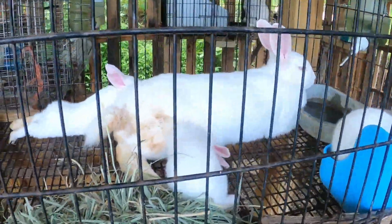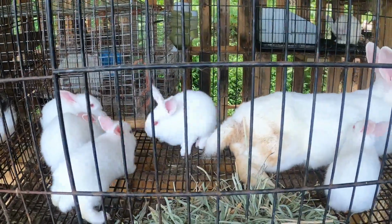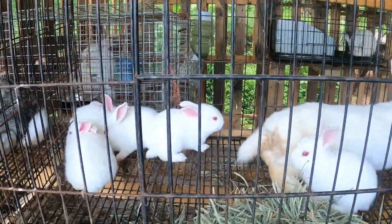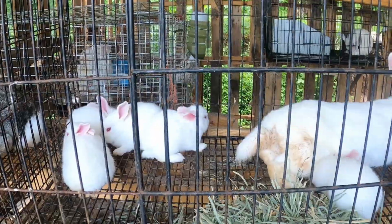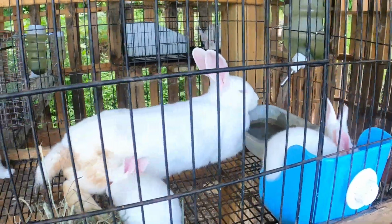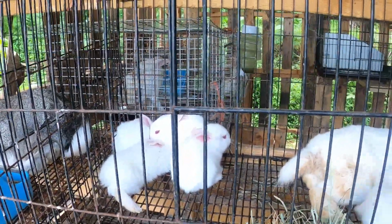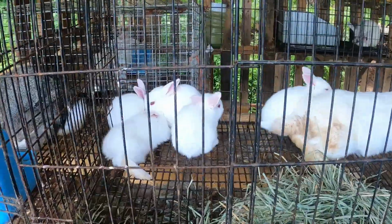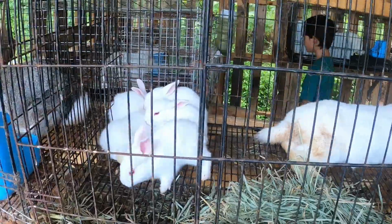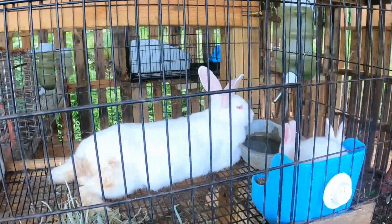Mama rabbit, 7 babies. It was kind of weird. I had her nesting box in here, but 2 of her babies died. I don't know if it had disease or if she was not feeding them correctly. I don't know what happened. I did take the nesting box out, and now they're out drinking water, and they are also feeding off of her. We haven't lost any more, so we have 7 out of 10.